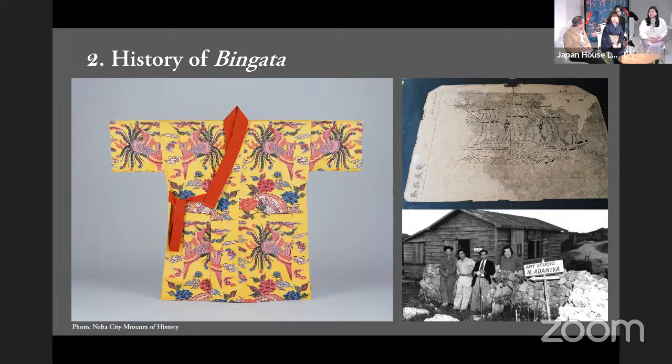That was followed by the Second World War, and Okinawa became the battleground. That resulted in the loss of a lot of the paraphernalia that was used for Bingata dyeing, as well as patterns and stencils. So it led to the struggles of Bingata as part of the culture.